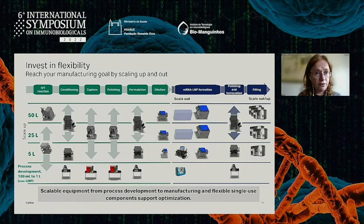And if you're looking at process development, you might not have single-use equipment, but there is also an important thing to think about: you should have equipment that makes it easy for you to transfer methods from process development into your GMP manufacturing.